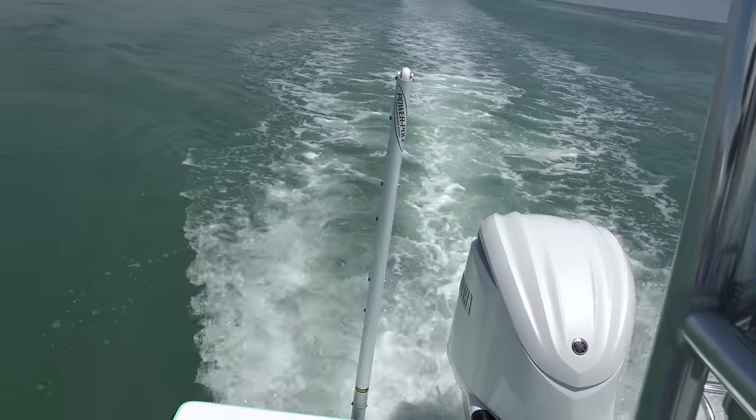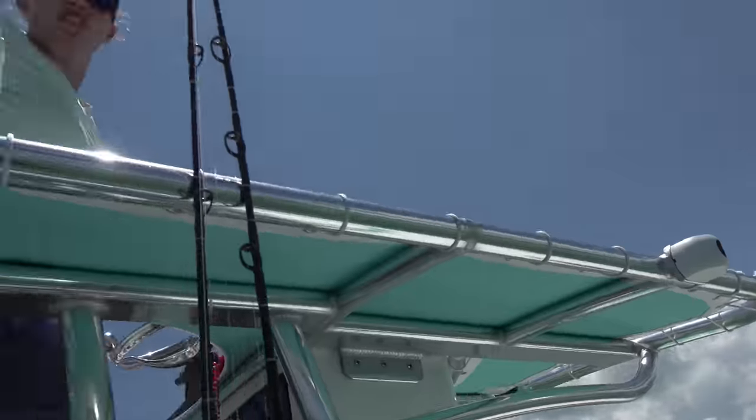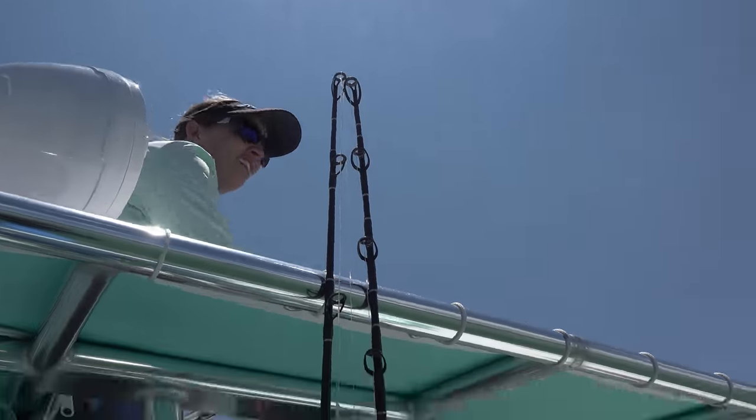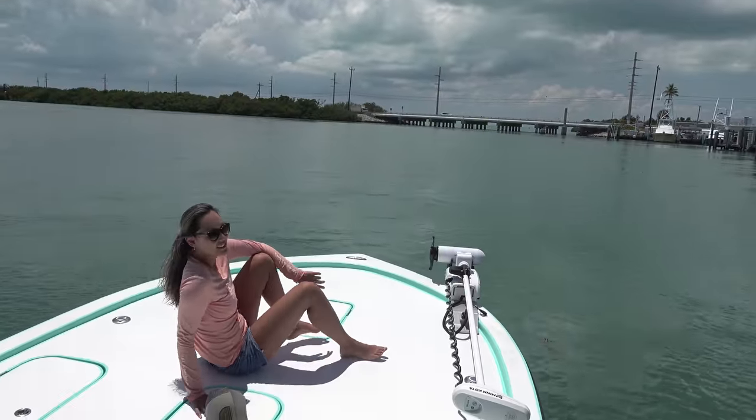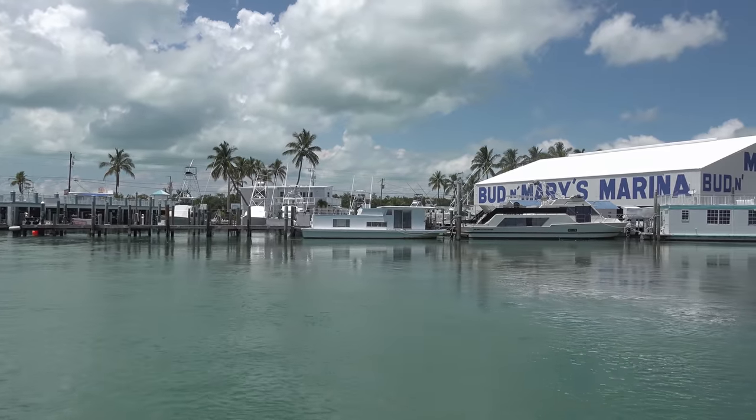Captain Sarah brought us back. Yeah. Good job, Captain Sarah. Dolphin charters are us. Porpoise. Bottomless dolphin, I guess. Yeah, came to play. Home sweet home.